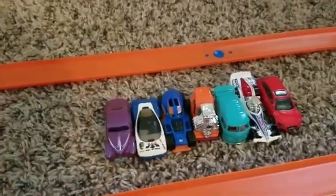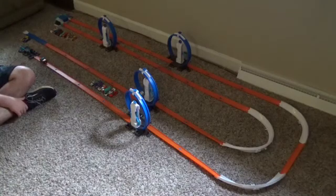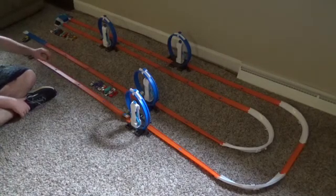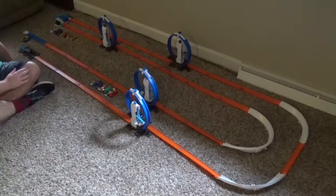Up next we have ourselves the custom Ford Bronco. It's pretty high profile. I can't tell how well it'll handle the curves. Oh, doesn't even fit in the launcher. Let's use my hand actually. And it gets stuck in the loop. And again.